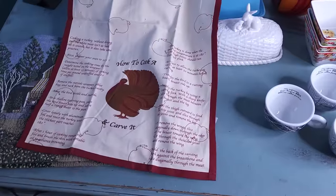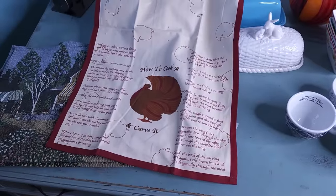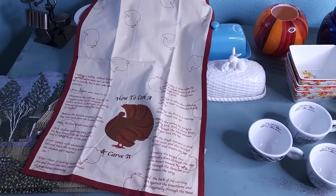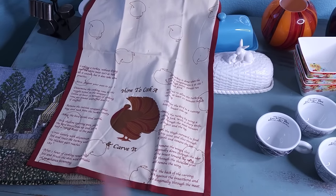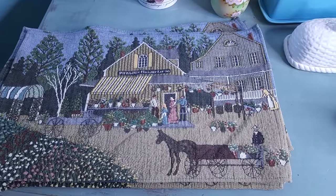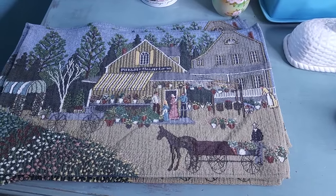Like, this is cool. I like it. It's the appropriate time of year to have picked this up. It's worth about $8 to $10, but sometimes I just pick something up that's super easy to ship and super fun. And then, you know, I like placemats, especially when I can find a set of six.